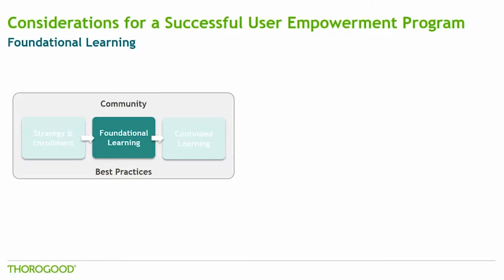Then once you have enrollment and strategy down, it's important to give your users a base of learning across relevant technologies and data sources. In many ways, this foundational learning phase may be similar to the traditional type of training that you're used to. So it may be live training courses. You may consider whether those are done in person or virtually. So if this is a global program, there may be some considerations that will impact those things. You may consider if they are live courses or if they're recordings that people are watching on demand.